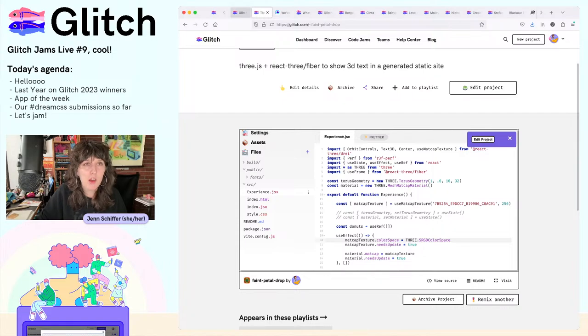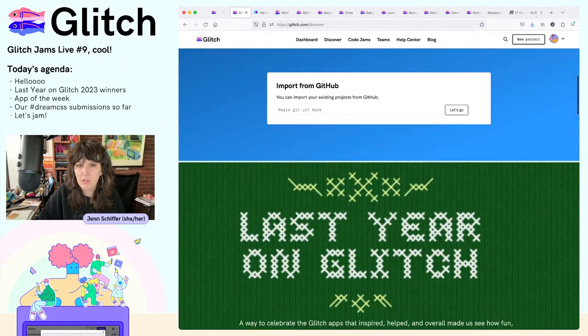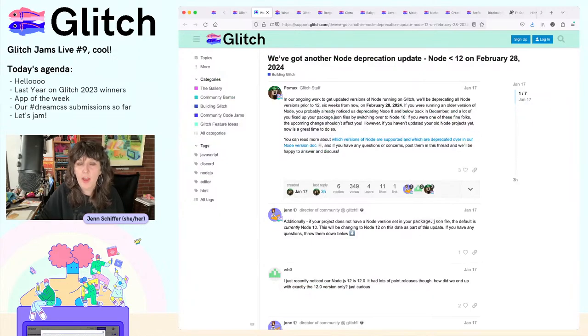So yeah. Let's see. What else is going on? Oh yeah. While I was out, Last Year in Glitch came out. These are all the favorite apps from the community from 2023. We will get into that, but before that, at the top, I wanted to share that we have a Node deprecation update. At the end of last year, we deprecated versions of Node 8 and 9. Our next update, which went out in email yesterday and which we posted in the forum, is on February 28th, in about 6 weeks: we will be deprecating all versions of Node less than 12. So check out the update in the forum, check your email, and you should update your projects running older versions of Node before that time.